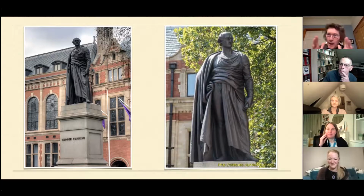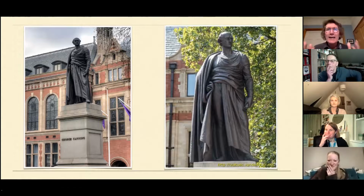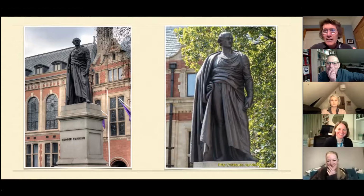But I'm going to leave you with this thought. The question which I always ask myself when I see George Canning, why is he dressed as a Roman? Is he off to a toga party?